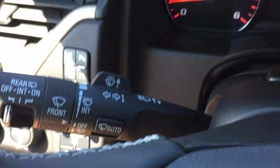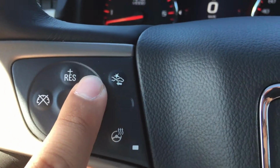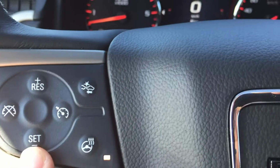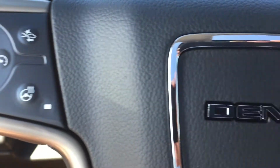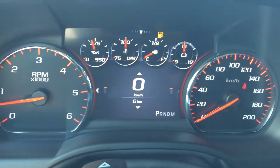Behind the left-hand side of the steering wheel are the wipers and indicators, and on the left-hand side of the steering wheel are all the cruise control buttons, forward collision warning, and heated steering wheel, which is quite nice for those cooler months. And on the right-hand side of the steering wheel are the hands-free and Bluetooth buttons, and these buttons here help navigate your way through that driver digital screen.